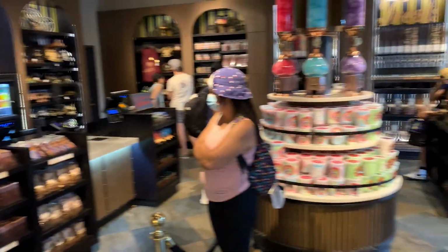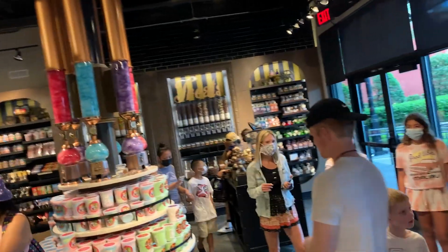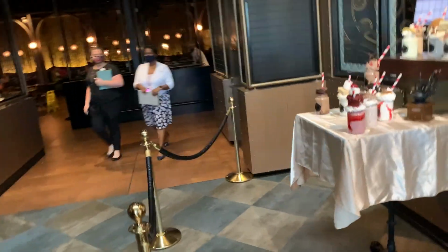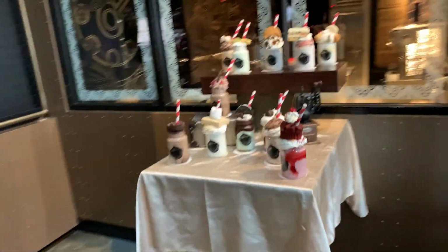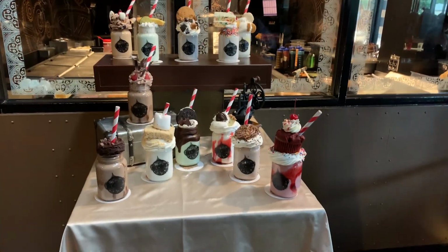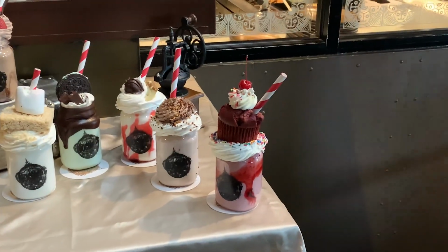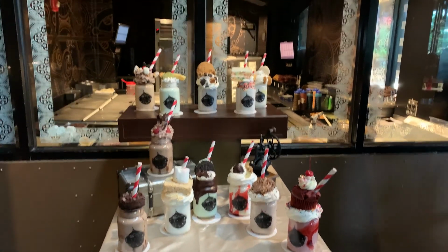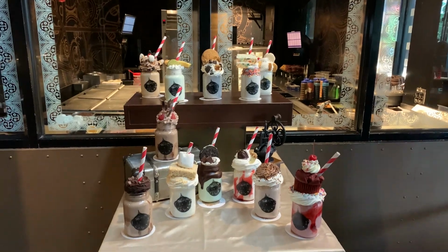And then look at their gift shop. They've got some treats over on the wall as well. And then right before you go in, they have this little display of all their shakes. Look at that. They got a full cupcake right there. Also a Rice Krispie treat. That is insane. Look at all the piping and stuff on the ceiling.